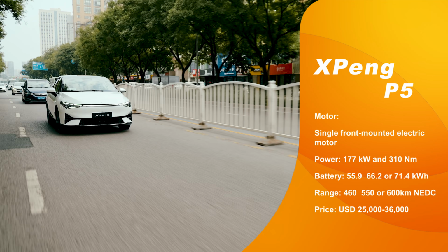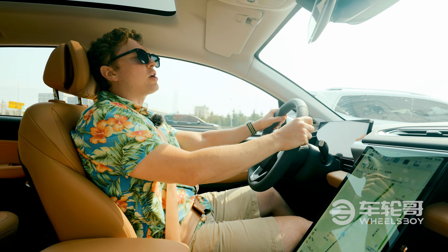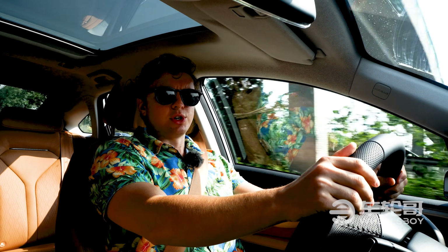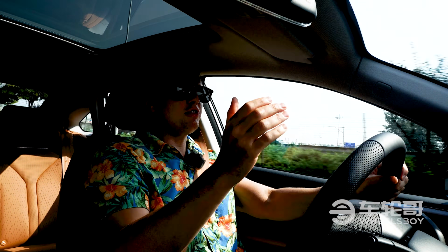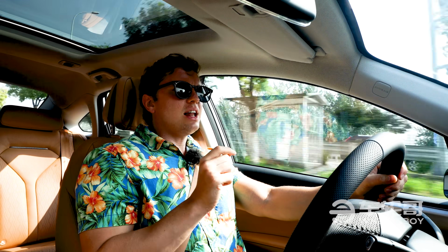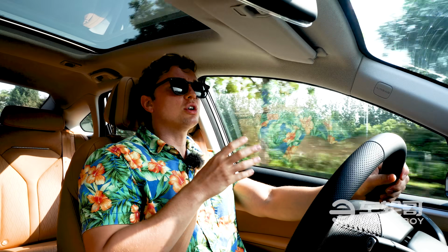The official 0 to 100 kilometer per hour time is 7.5 seconds, but this being an electric car, it certainly feels quicker than that off the line. So power and acceleration are more than adequate for daily use. How about the chassis? Well, it's front-wheel drive, as I mentioned, McPherson struts up front, torsion beam in the rear. It is not as sporty as the P7, much as you would expect. This is definitely a car that leans more towards comfort.